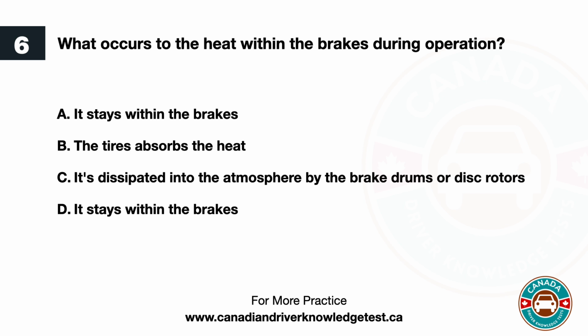Question 6. What occurs to the heat within the brakes during operation? A. It stays within the brakes. B. The tires absorb the heat. C. It's dissipated into the atmosphere by the brake drums or disc rotors. D. It stays within the brakes. The answer is C. It's dissipated into the atmosphere by the brake drums or disc rotors.